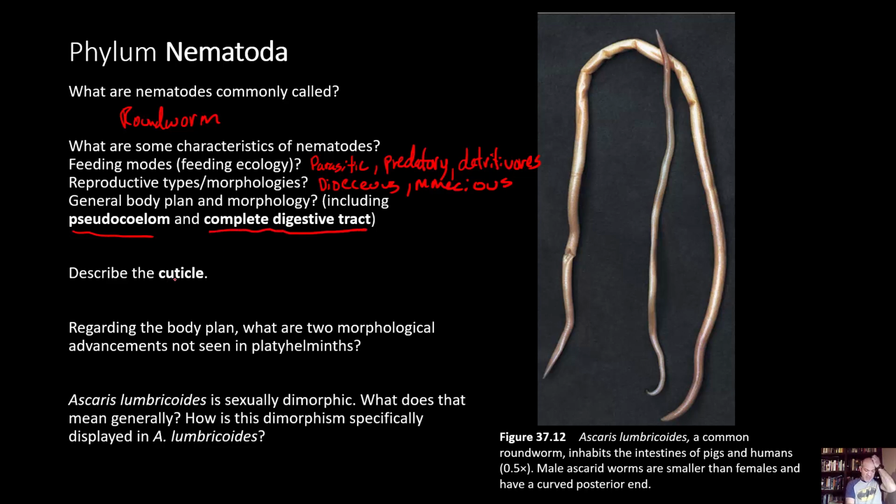They do have a protective outer flexible coating called a cuticle. This is not the same as the epicuticle we saw in flatworms. These roundworms do have an epidermis. This cuticle, though, is tough but flexible, and it does allow for exchange of gases with the environment, even water as well. But this cuticle is resistant, like the epicuticle in flatworms. Different type of structure, though, different origin.